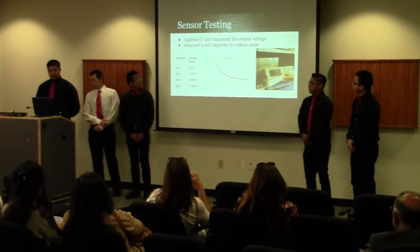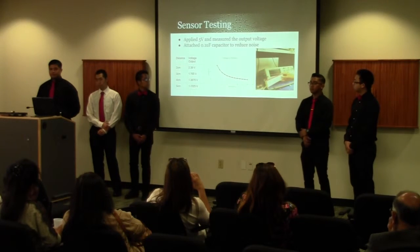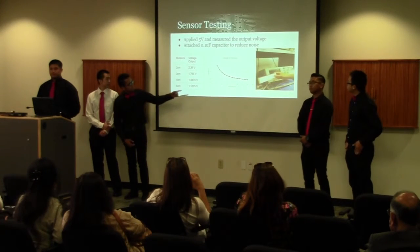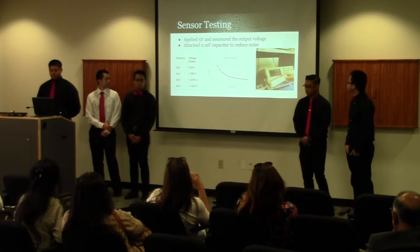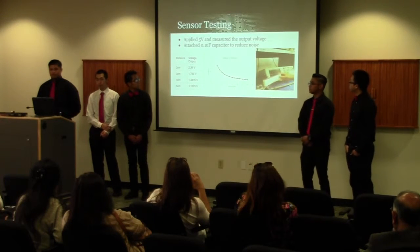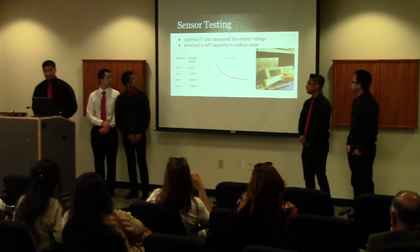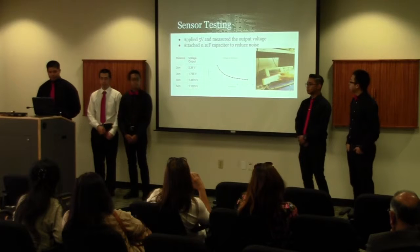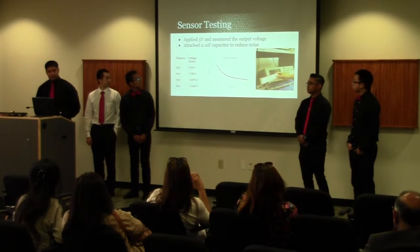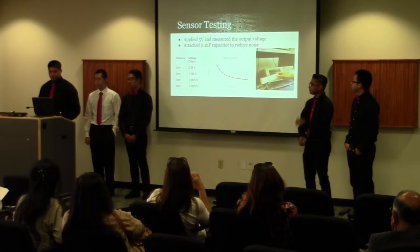So we tested these sensors by applying 5 volts across the sensor and then received an output voltage. So over there you can see that as the wall comes closer to the sensor, the voltage rises, and as it goes away, the voltage decreases. So while testing these sensors, we found that there was additional noise across the sensors. So we actually added a capacitor to reduce that noise and get a clear signal.